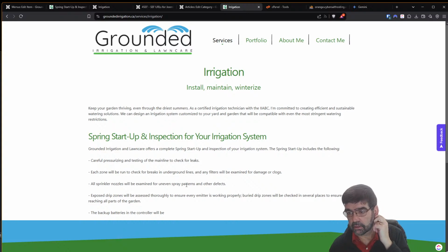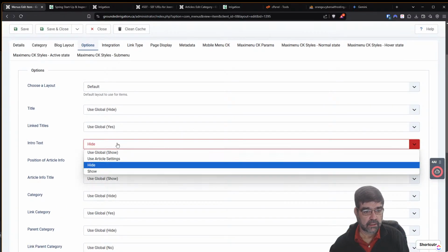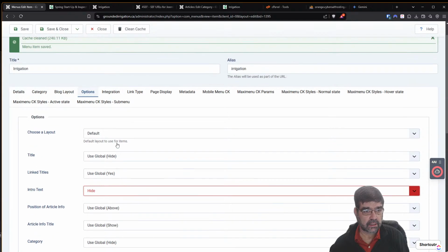Okay, move the text down. Look at the field global. Global configuration. Move the text down. Look at the field. Sorry, there should not be any limit. Set intro text and menu option to hide. So we did that. That did not.